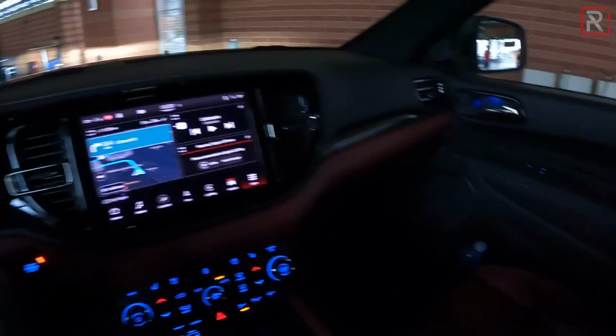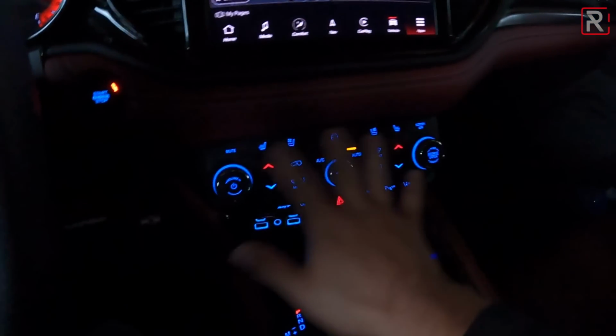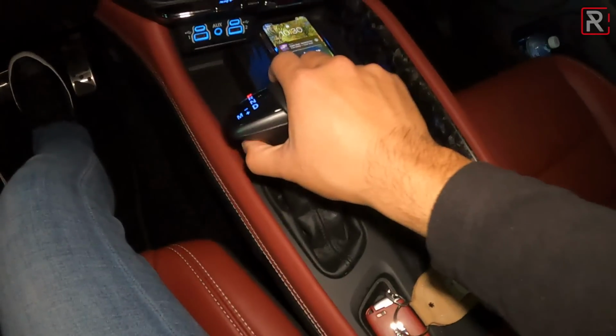You can see it's a little bit dark here. There is some interior lighting that's in the actual door handles, and the lighting here lights up like an ice blue. There's a wireless phone charger down here, which you can see I've placed my phone in there. There's a little bit more storage. This controls the 8-speed automatic.